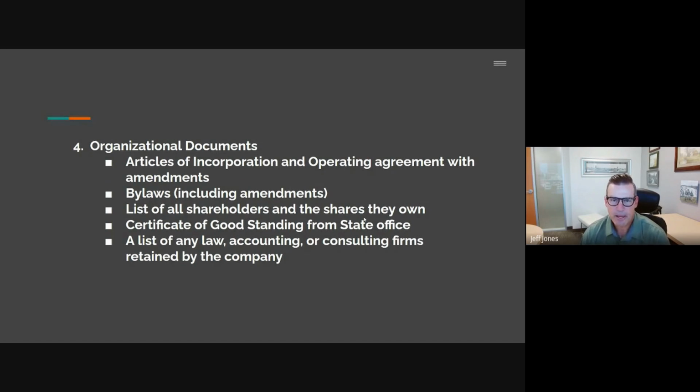Organizational documents could include articles of incorporation and an operating agreement. For those of you who have an LLC, I hope most of you have an operating agreement. If you don't, I highly suggest that you have an operating agreement in place. And when there's any change to an operating agreement or any articles of incorporation, those amendments or addendums actually should be part of those organizational documents.